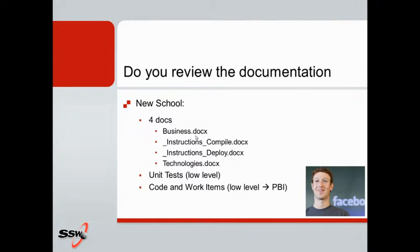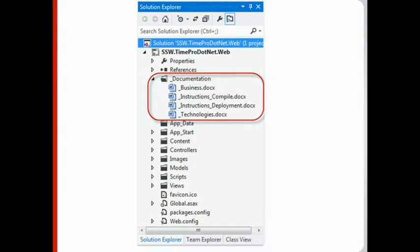But I like to have a very brief business document in there. That's something the product owner can read, and it explains a little about the system. And I'm talking minimum here. You're not going to believe how many projects I go into, and there's absolutely zero. And then I want to have another document, and that is what the devs use. If there are certain patterns that they really care about, and they've agreed that this is what we will be using on this project, then I want to see it in the technologies document. When I ask them questions and they tell me, oh yeah, we've kind of agreed on all these things, then I want to see it in that technologies document. I want it to be kept up to date. So the new school is having a few documents, having some unit tests, and then it's the code and work items. So it would look something like this.